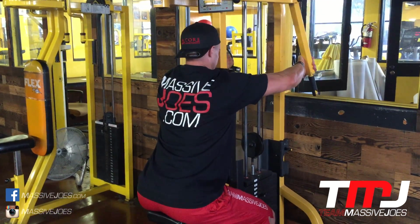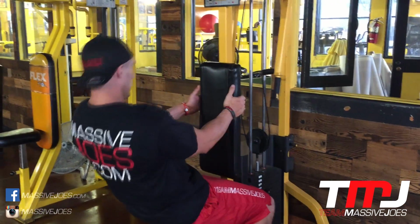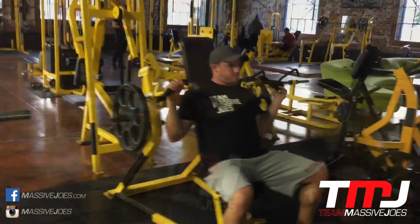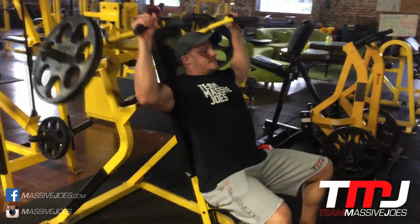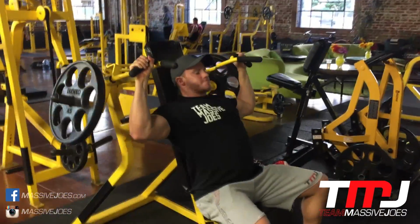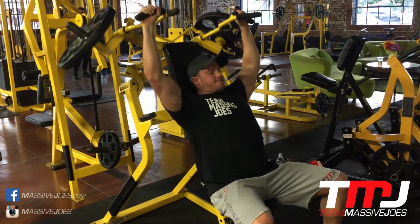Primarily a back movement. So we did our first set, 12, 15 reps. Typical Team MassiveJoe style. The second set with the rest pause. And what you guys just saw there was the third and final set with a double drop set. Yeah. So this is one of the coolest machines that I've ever used for shoulders. Yeah. Because it was heavy. It was heavy as shit. It was a lot heavier than it looks.